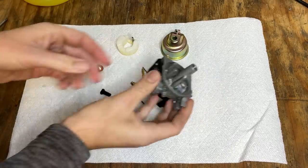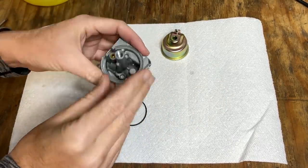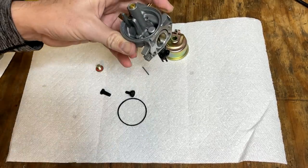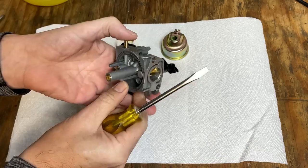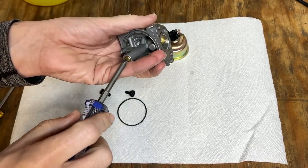I've got to say, this carb, it looked clean before I cleaned it. And it looks just as clean. So I would say definitely the pilot jet was the only thing in here that could have been causing that run issue.